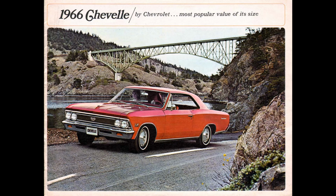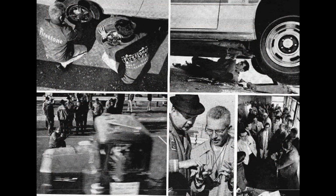So, what about the times around Bridgehampton's race course? This is important because this involves the whole car: power, shifting, cornering, and braking, everything. The fastest was the Cyclone at 2 minutes and 5.8 seconds.